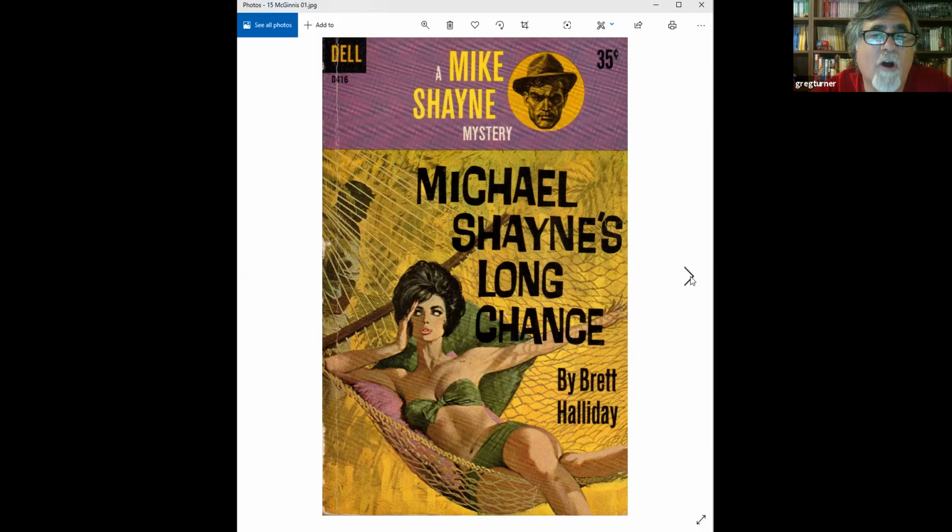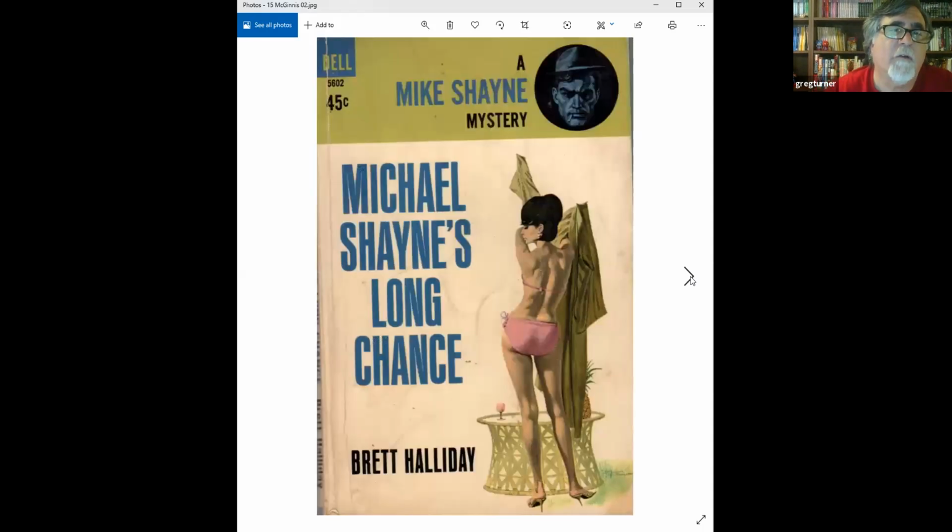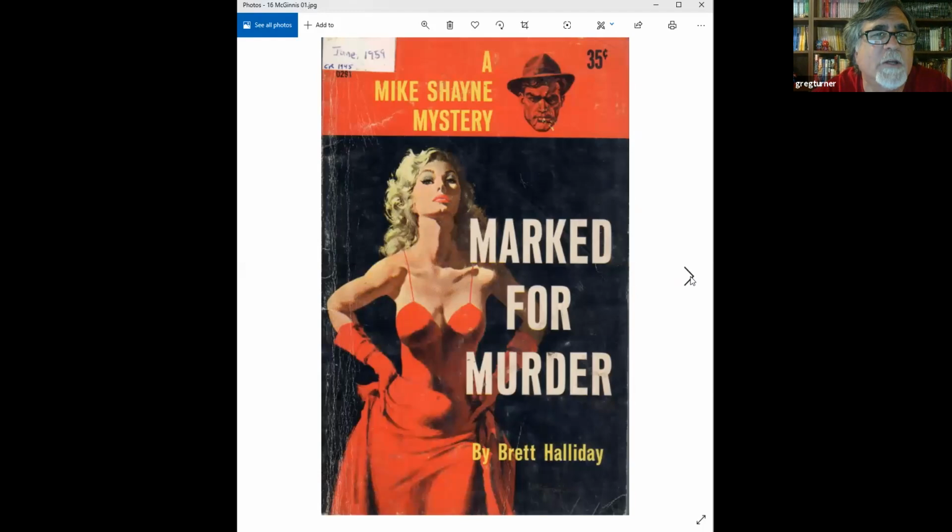And actually, later on in the late 60s, this would have been late 50s, early 60s. In the late 60s, they reprinted this book with a new cover. Again, this is Michael Shayne's Long Chance. Again, McGinnis reprising or doing a new cover for that book. That happens occasionally. In fact, it happens in the next two books, too.